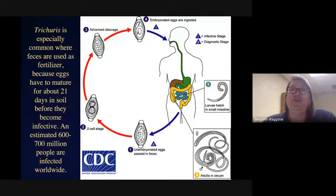In humans, Trichuris is especially common where feces get used as fertilizer. These are gut parasites. Eggs pass out in the feces and are ingested, so the life cycle is basically fecal-oral, but you can't get these through contact with fresh poop because the eggs have to develop outside the body, and in typical warmish temperatures that takes about 21 days. So when the eggs pass out, the embryo hasn't even started developing. It'll soon divide again, and by about 21 days, there's a clearly visible worm embryo there.